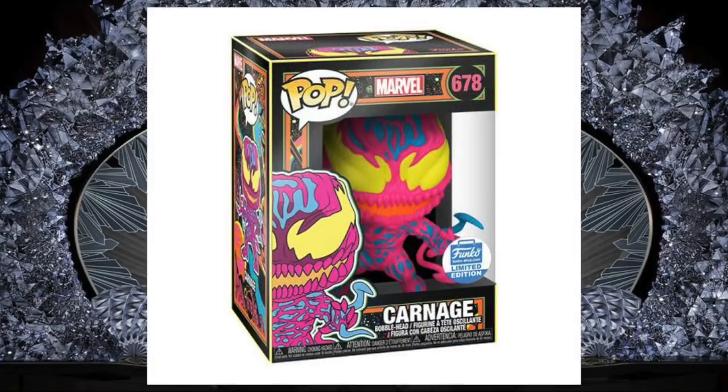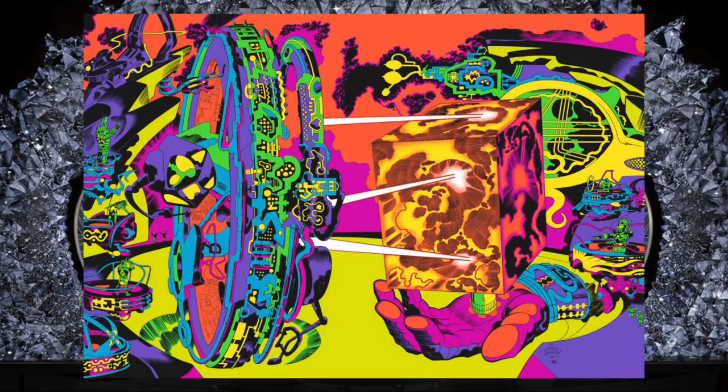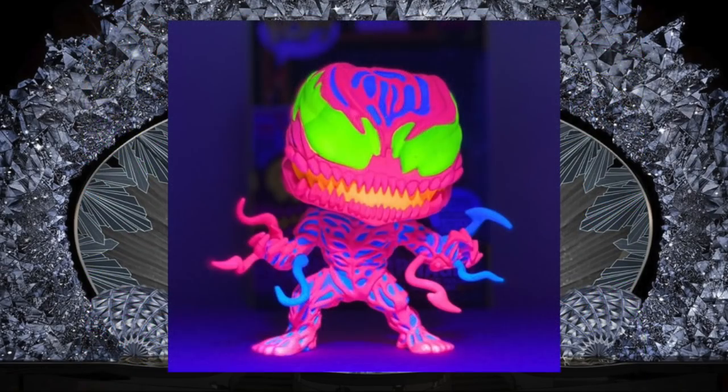I really like the box artwork as well. Here's Carnage. It reminds me of Jack Kirby's art, who is one of my favorites. If I had to choose a comic book artist to blow up in a gigantic size and put on an entire wall of my house, it would be Jack Kirby. Just a really amazing, iconic style. And here's Carnage glowing. Really intense, really eye-catching pops.